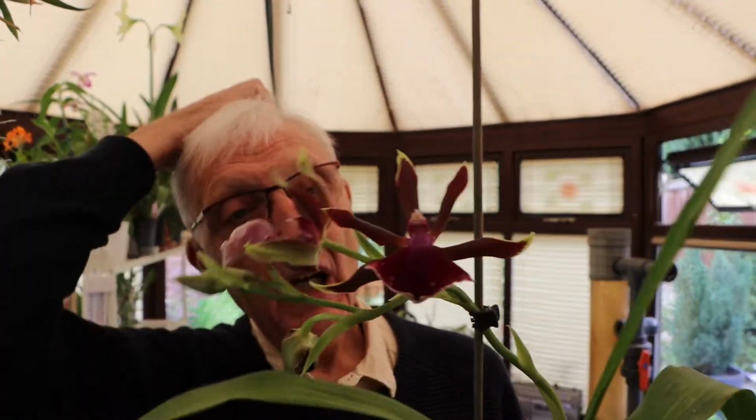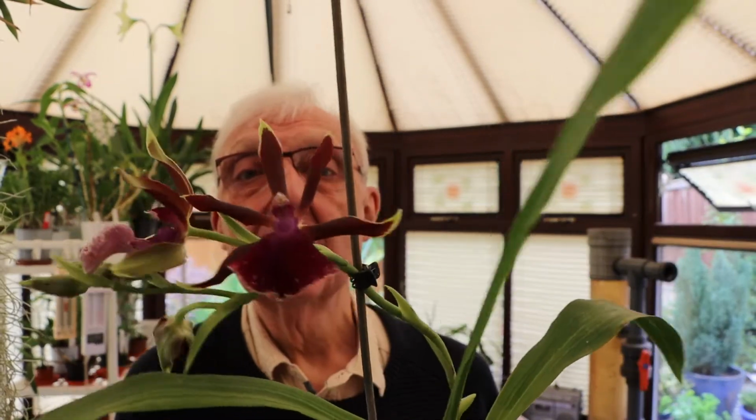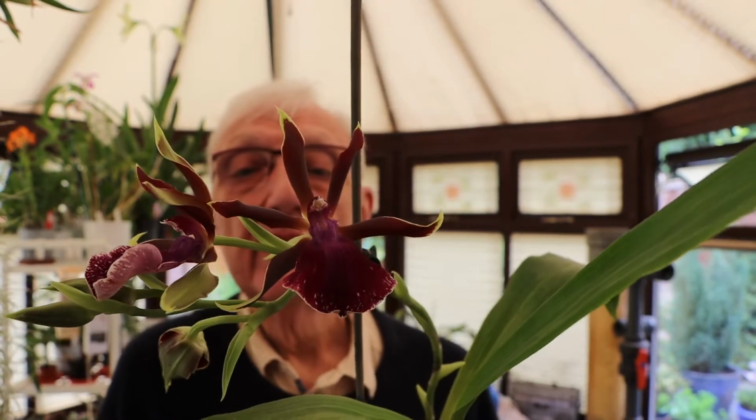I'm always chuffed when a Zygo flowers. It isn't scented. Well, I wouldn't know if it did because my sense of smell is absolutely dreadful, just like my dad. I've lost my sense of smell as I've got older.